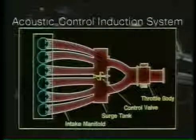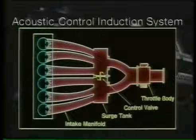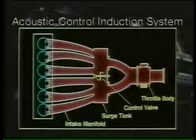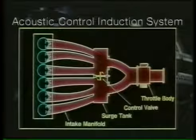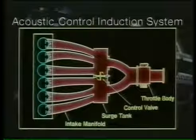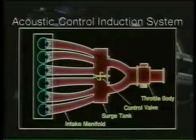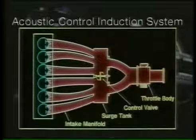Since this engine had to be smooth, powerful, responsive, and free revving, as well as returning low fuel consumption, a twin-cam 24-valve layout was the formula adopted. The new acoustic control induction system, ACIS, operates a control valve within the induction air chamber, which is geared to the engine speed and throttle angle. This design controls the intake resistance of the fuel-air mixture for maximum intake efficiency, giving good low RPM torque as well as outstanding top-end power.